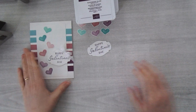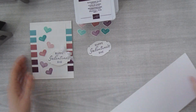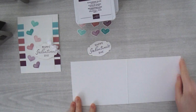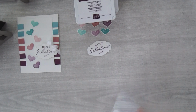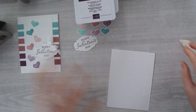Okay, so now let's assemble this card. So to start off with, you're going to need a card base. I'm doing a tent fold, that goes like this. So this is 11 by 4 1/4, and I've scored it in half at the 5.5 inch mark. So let me just smooth that down with my bone folder.